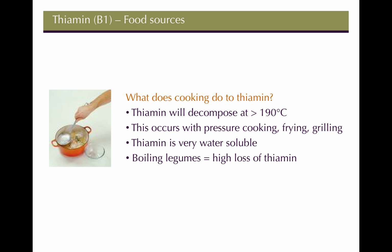But the main way that we really do lose the B vitamins is when you're boiling something. So if you have beans or something that you're boiling, you're going to lose most of that thiamine into the cooking water. Again, the thiamine itself isn't destroyed with boiling, but it all seeps out of the food and enters the cooking water. So you want to recoup that cooking water in what you're making to get that thiamine back.